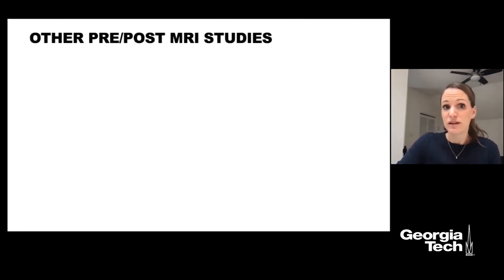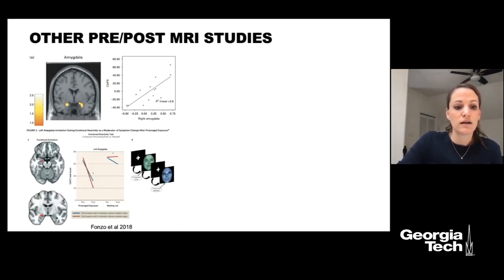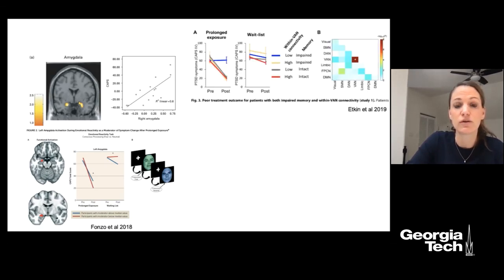There are several other pre and post neuroimaging studies on treatment. So the first series of studies was performed by Richard Bryant in Australia, who showed that both the amygdala and the dorsal ACC correlated with symptom outcome after treatment in the same way: more activation meant a lower treatment response. This is work by Gregory Fonzo and Amit Etkin's lab, who also showed the effect for the left amygdala being predictive of the treatment outcome.